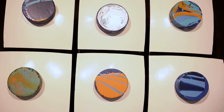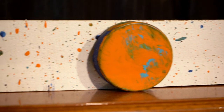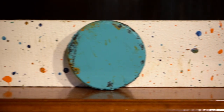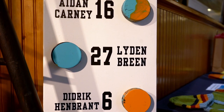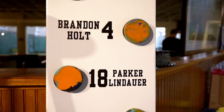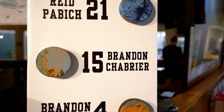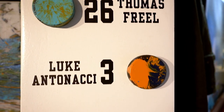We also have a small piece that has four pucks and a portion of that shooting board behind. And also, one thing we were able to do is keep all of the UMO players' pucks and put them up with their name and number, so that we've got those shots, which are pretty cool and unique, that those players took as well.